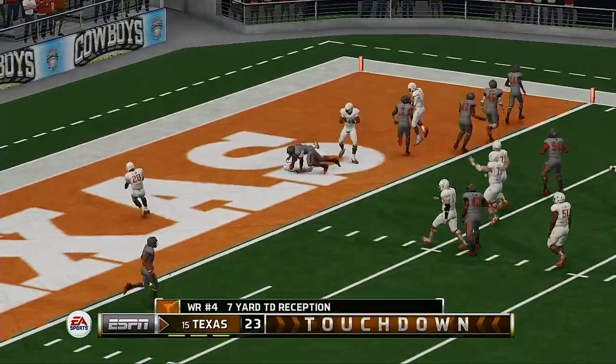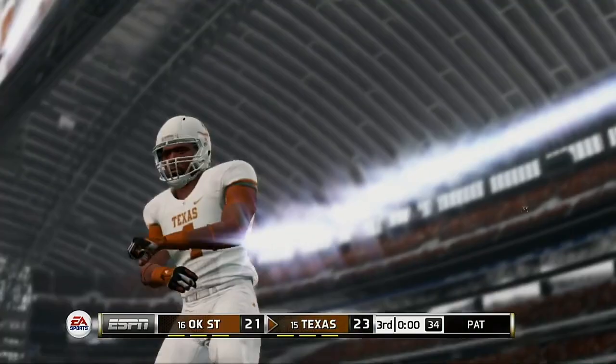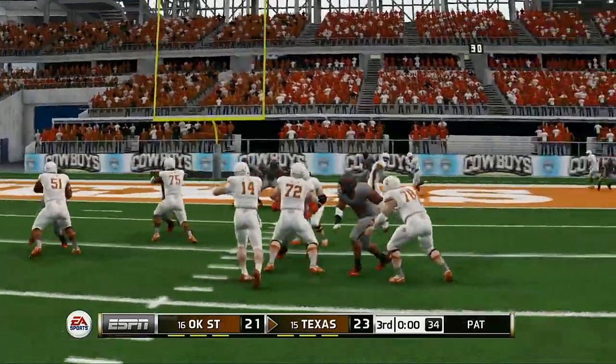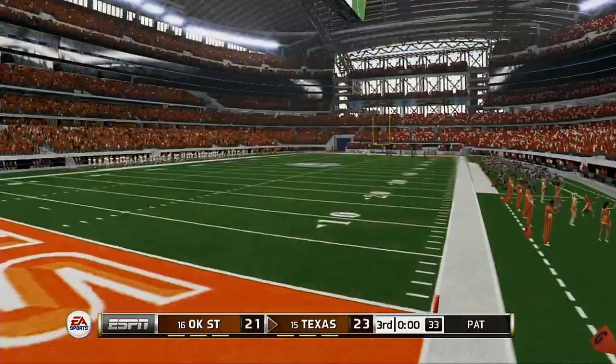Quick out to his receiver. Touchdown, Texas! Stepped up and threw a touchdown pass to his wideout. Yep, good job of protection, and the quarterback spotted his man.